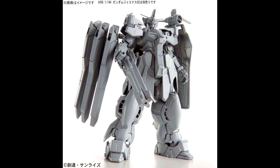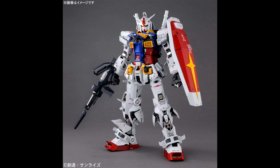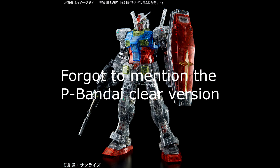In other news, we're also getting a new Geminas ground type, P Bandai also, I believe. We're getting a green Zaku Revive, which I'm sure a lot of you have been waiting for. And Bandai finally showed us more actual pictures of the Perfect Grade Unleashed RX-78 too. So we have pictures of it with a full open hatch mode, and it looks beautiful. It looks stunning. We also have pictures of the glowing beam saber, and that looks really cool.